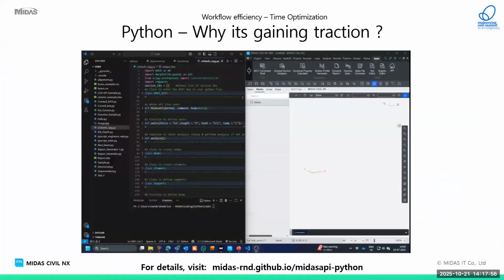So Python and why it is gaining traction. First is versatility, and its integration with modern tools and APIs. And also Python, I believe in 90-95% of all the AI tools which are being developed, it is based on Python. So therefore Python is widely accepted. Obviously it is widely accepted not only in structural engineering, but even in other domains of engineering.